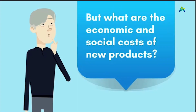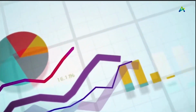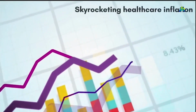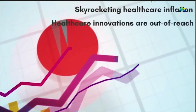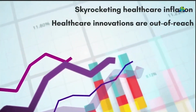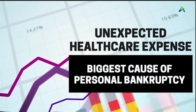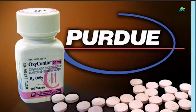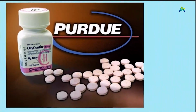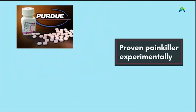For example, over the past few decades, healthcare inflation, which includes pharmaceutical spending, has been rising much faster than overall inflation around the globe. So much so that the leading cause of personal bankruptcies in the US is an unforeseen medical bill. Or let's look at the social costs of OxyContin, a blockbuster opioid-based painkiller approved in the 90s.